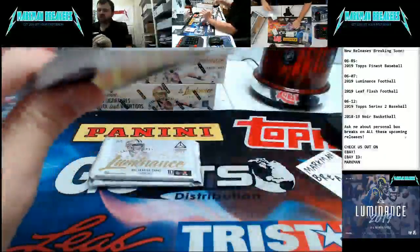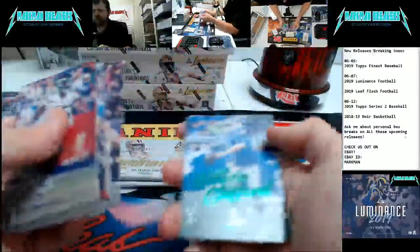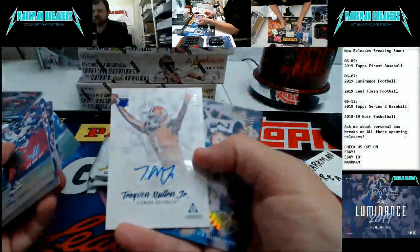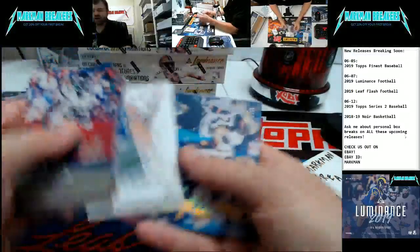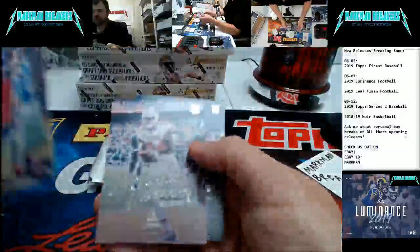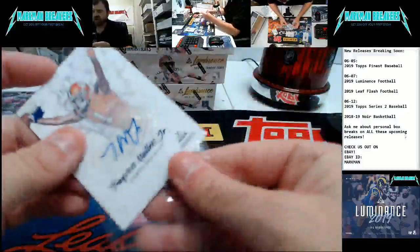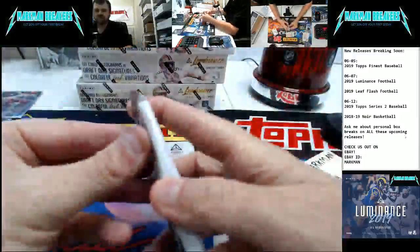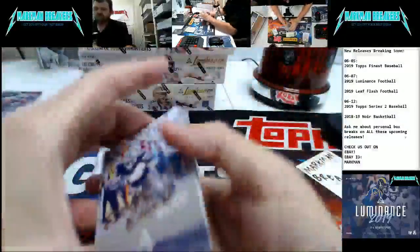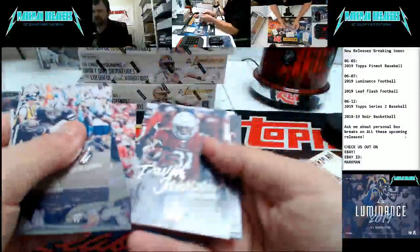Box 4, pack 2. Green, Matthew Stafford to 49. Trayvon Mullen to 99, Oakland Raiders. Dynamic, Drew Brees. Pratt, Humphrey, and Tyree Jackson. Round out the rookies there. All right.